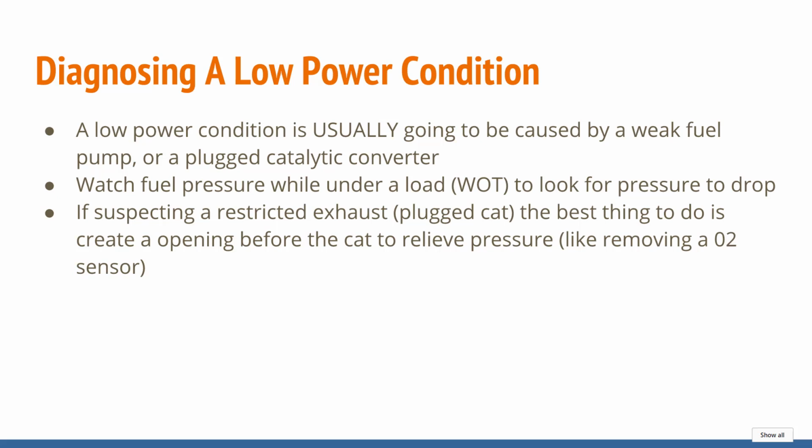So I get it on the road, I hammer that thing down. Before, say at wide open throttle, I couldn't get it past 45 miles an hour. Now, if I can, you just found a restricted exhaust, okay?